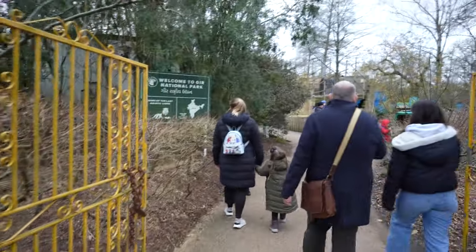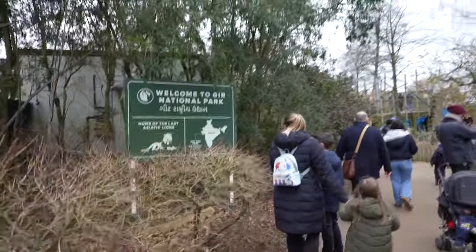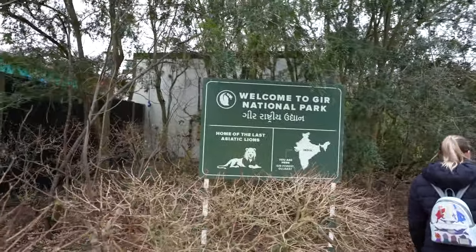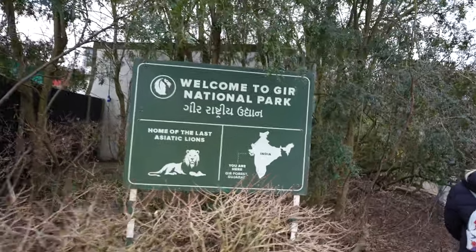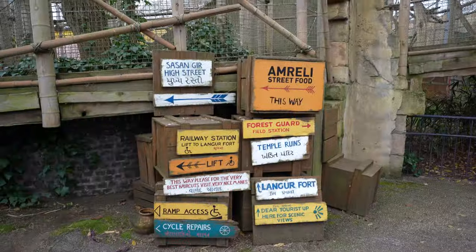So we're going in here now. The theme of this area is that you're going into the Gir National Park, home of the last Asiatic lions in India. There's even a tuk-tuk that you can go in straight away. All the signposts are where to go. We go this way. Yeah, we go this way.